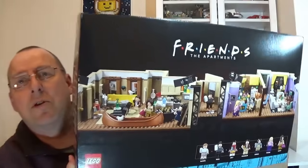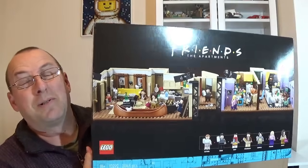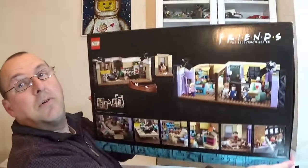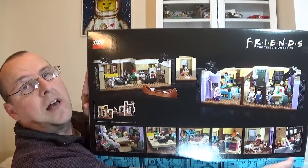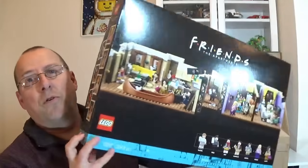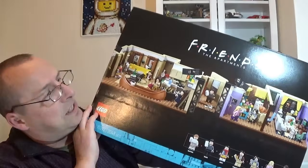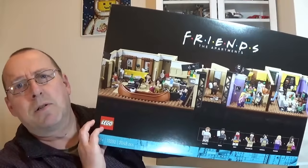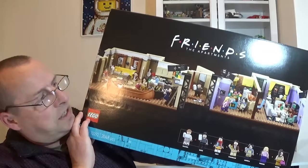Nice set this. I've got a couple of these already. I used some of my Lego Insider points to buy this as well. So normally it's £160 in the UK, but I got it for £20 off. I used £20 on my VIP or Insider points to make it 140. So a little bit of a discount on that. Obviously, I did use one of the top cashback sites to place the order, so I'll get a little bit of cashback on there at some stage in the near future.